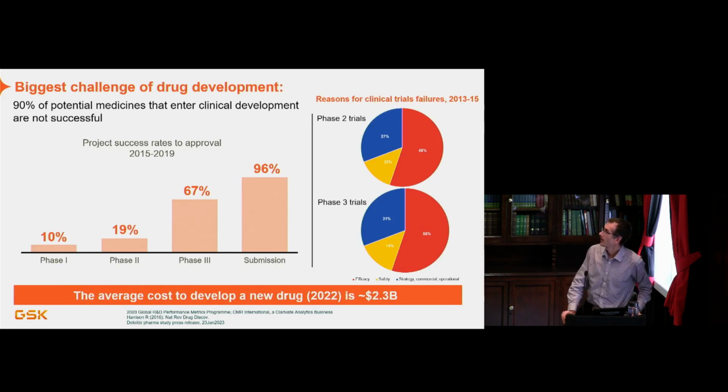One of the major things we think about in industry is the attrition rate. How can we improve our probability of technical and regulatory success? This is so important, it impacts all of us, because as the number of programs that do not make it through to regulatory approval increase, the costs for each drug that does make it through that net also increase, and that has impacts on all of us and our healthcare systems.